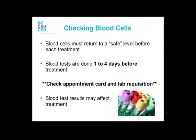Prior to each treatment, and sometimes in the middle of your treatment cycle, you will have a blood test to check the level of your blood cells. The results of blood tests will determine whether your blood cells have recovered enough and whether it is safe to proceed with your treatment. If your blood cells are not fully recovered, your oncologist may still proceed with treatment. However, they may reduce your dose. It is not unusual for your treatment to be delayed up to a week if your blood cells are too low.